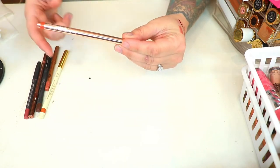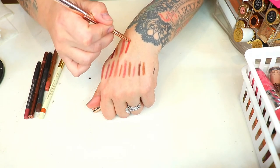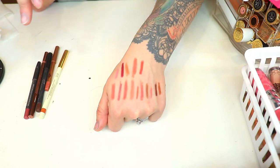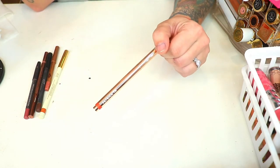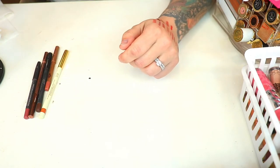And then the Patrick Ta lip liners. I really like this shade, and these go perfectly with his lipsticks. It looks a lot more orange in real life, a lot more vibrant. So this one is very different from my collection, but this packaging is 10 out of 10. I love it. So I'm going to hang on to that one.